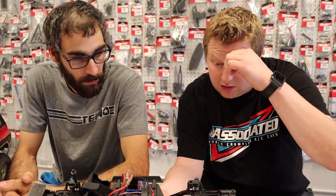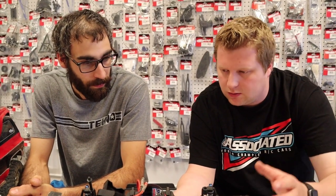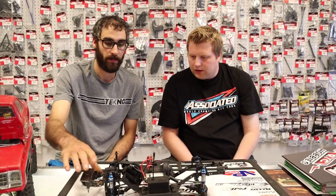We might have to do what we did with the old SCX-10s and get some braces in there. Brace it with some threaded rod and nut the shocks, or do something a little bit different. The plastic looks different than the TRX-4. It doesn't look like it has as much fiber reinforcement, so it definitely makes it a little bit weaker. But all in all, it's a cool build.